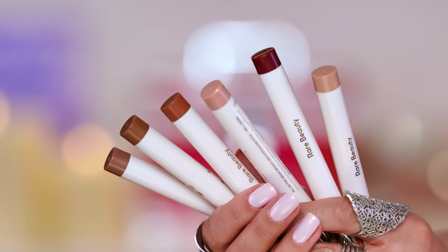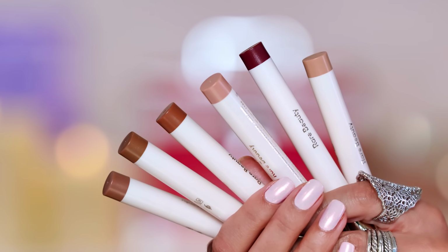Sometimes I miss those new launches, but I've been like a hawk on Sephora.com every day, refreshing the new launches just to make sure that my hands are in everything that is coming to market in the moment. So I went and bought every single shade of her new cream shadow sticks. We're gonna play with them.